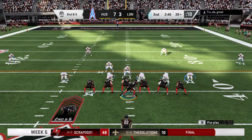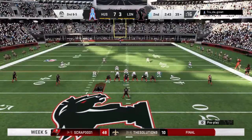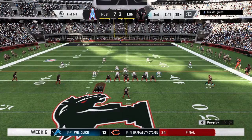I don't think so either. I think he had the read, figured out where the blitz was coming from, and went to a secondary target for a really nice gain.